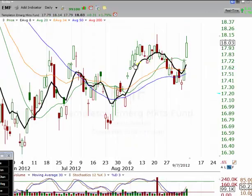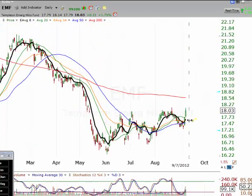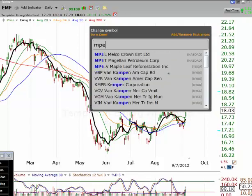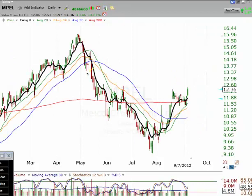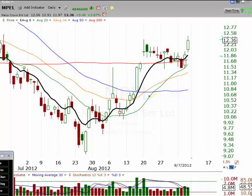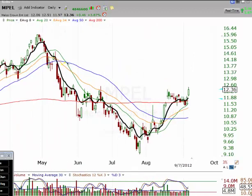MPEL. MPEL is a nice looking chart. MPEL is coming out of a nice cup and handle. We've got a nice cup and handle breakout right here. It's also part of our rounded bottom breakout. We've come through the 200-day moving average, pulled back to it. Looks like we're coming off the 20 toward the end of last week, and it's continuing that trend up. Probably headed up to test something in the high 13, low 14 area. Then of course we have the swing high way up here, near 16, 15.50, $16.